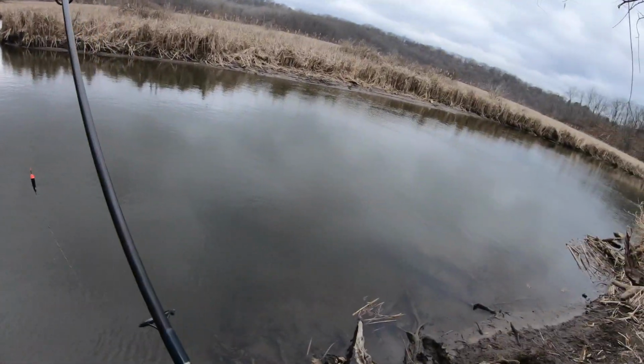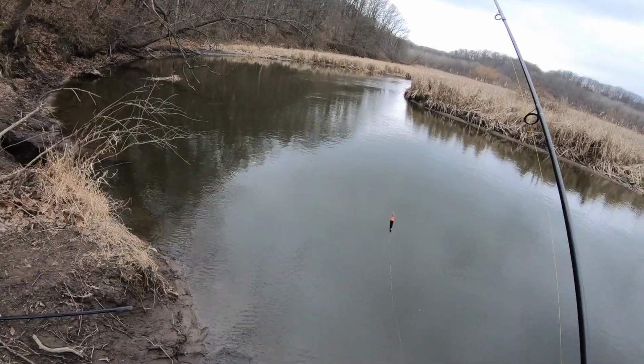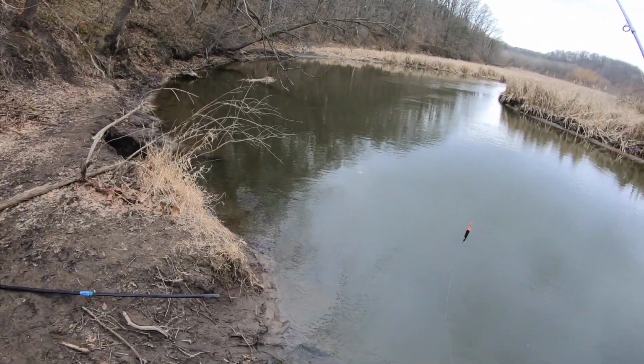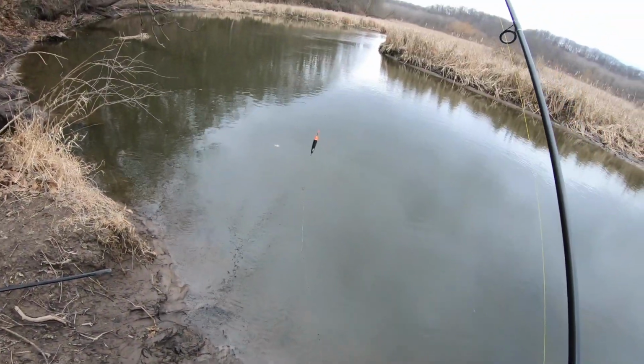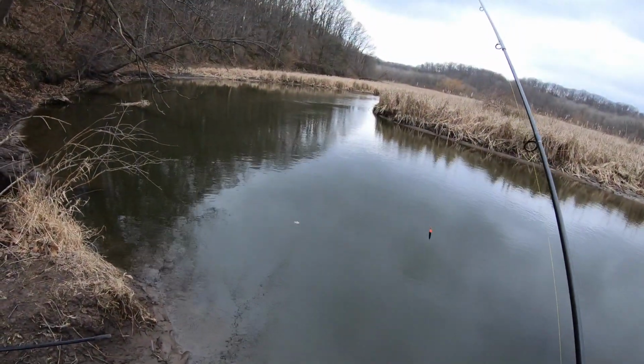And I saw that thing go down. I swore that was going to be bottom, but for once it actually wasn't. So always be ready for it, because they're going to get you when you least expect it. Speaking of which, let's see if we can expect some more.